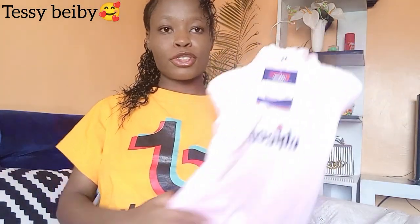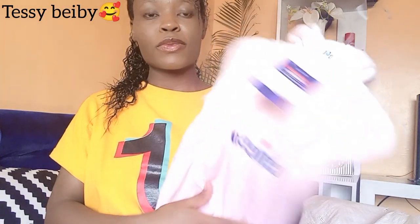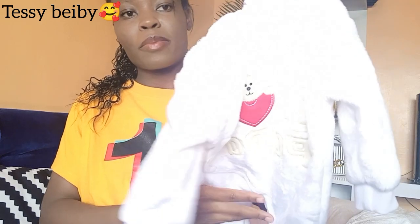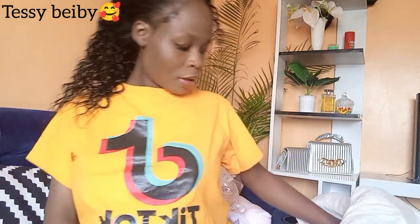Another one, it's pink. It was also going for 550. I had another white one. Yeah, this one is white. It's written, I love my papa. It's white. It was also going for 550. I bought three of them. Yeah, three.